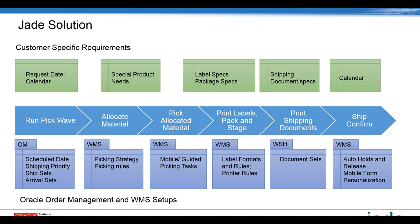Use of mobile is what I would say a must if you are trying to really improve your warehouse productivities. And with mobile, you should also use the guided tasks. So your warehouse users, you can guide them what to do next with your task assignments. And label printing, again, customer-specific label printing is a very nice feature in WMS. We have done a lot of work around that, and we have created some proprietary best practices and solutions for our customers to basically help them with printing their customer-specific labels and also document sets.